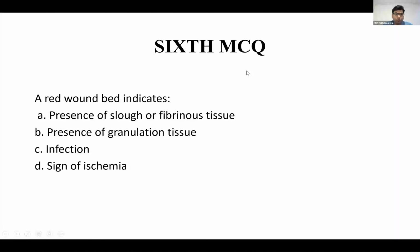A red wound bed indicates only the patient having a red wound. Okay. Presence of slough or fibrous tissue, presence of granulation tissue, infection, or sign of ischemia.